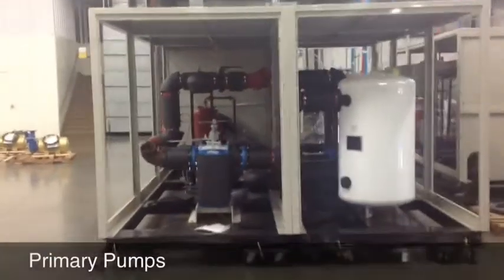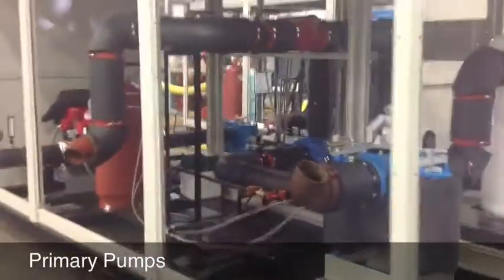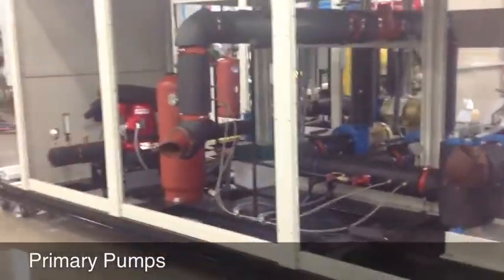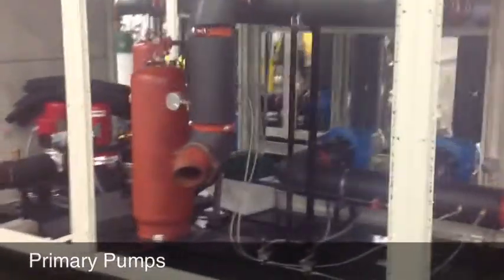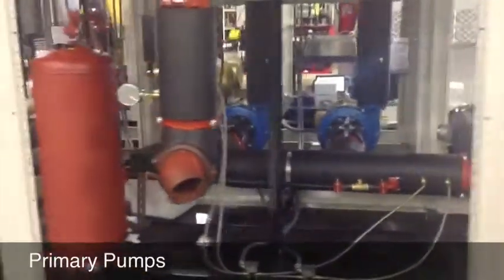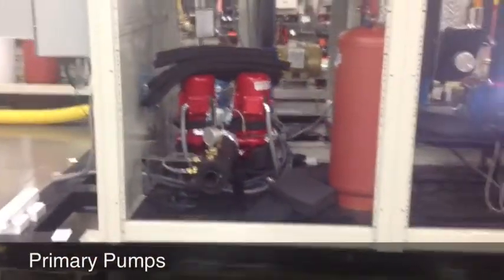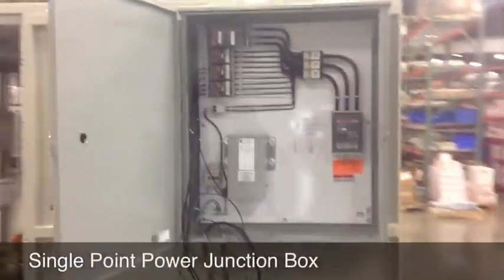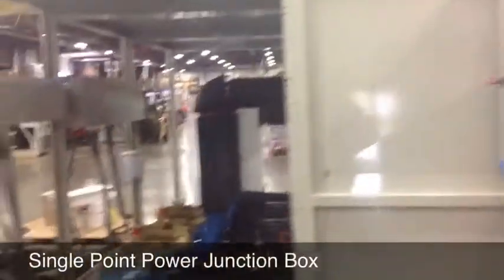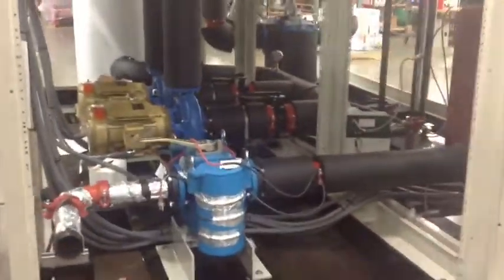On the side view of the primary pump module, you can see the 180-gallon storage tank, the dual basket strainer, and as we slide to the front, the expansion tank, and in the rear, the two primary chilled water pumps. As we slide a little further to the left, you'll be able to see the circulating pumps for the dedicated heat recovery chiller. These pumps circulate hot water from the return boiler loop through the heat recovery chiller's condenser side, and the dual basket strainer for the hot water circulating pump.